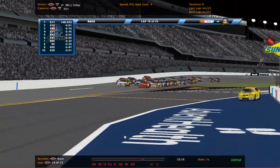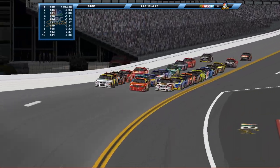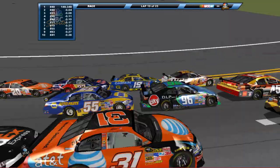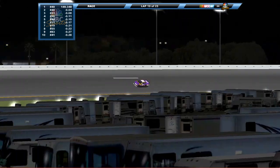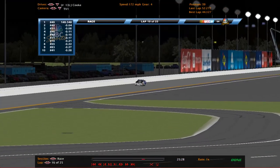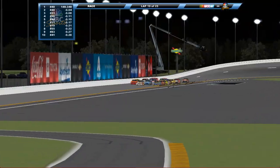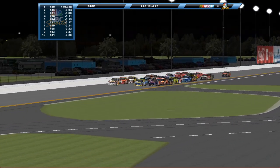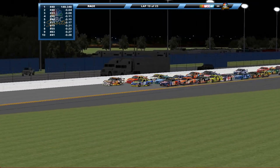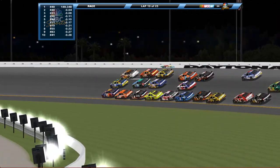Dale Jarrett trying to write his name in the history books one last time with one final win. Hasn't won since the inaugural season. 3 wide through 1 and 2, and catching that lap car very quick. Jeremiah Cook way off the pace. A couple laps left in this race. Bad bump from the 19, sent him down to the apron. Now the 19, moving up. Here comes the 83 of Vickers to his inside. 3 wide yet again.